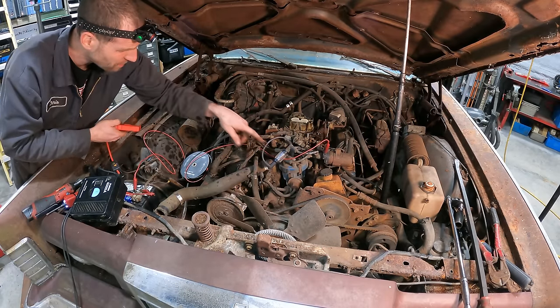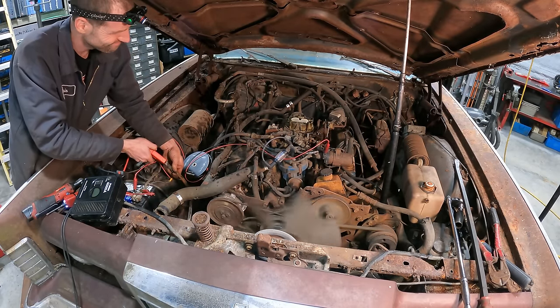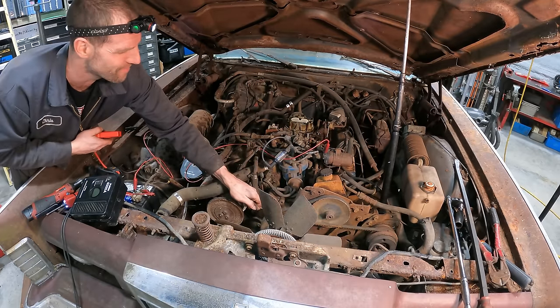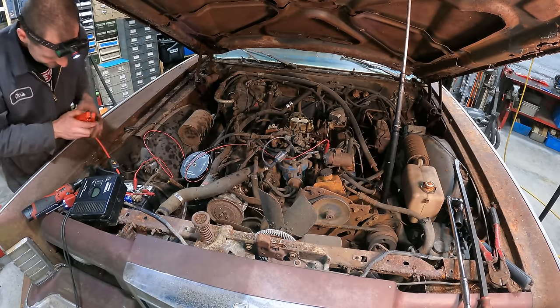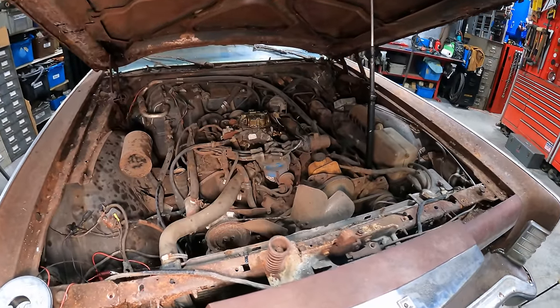Oh yeah, good spark. How about it? Hey, look at these belts. Those are going to fly off in my face when this thing starts. I won't be standing in the plane of them though. We are making some progress.